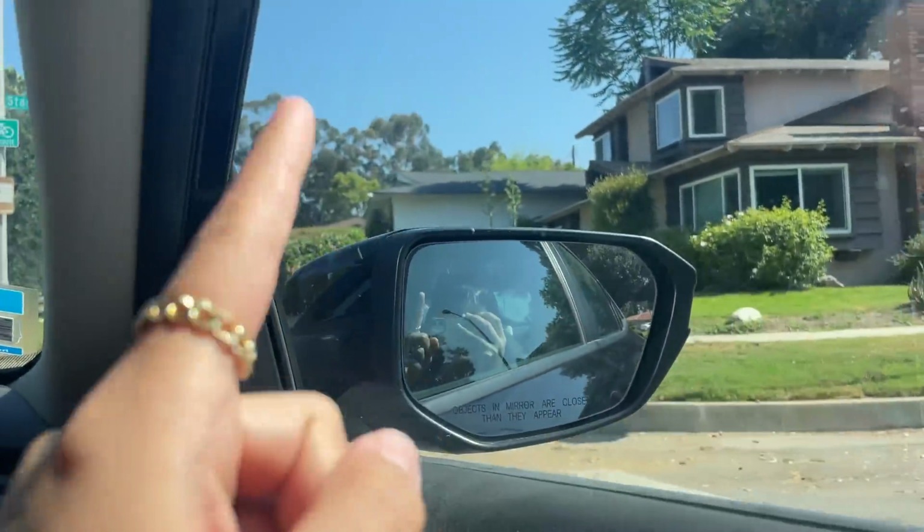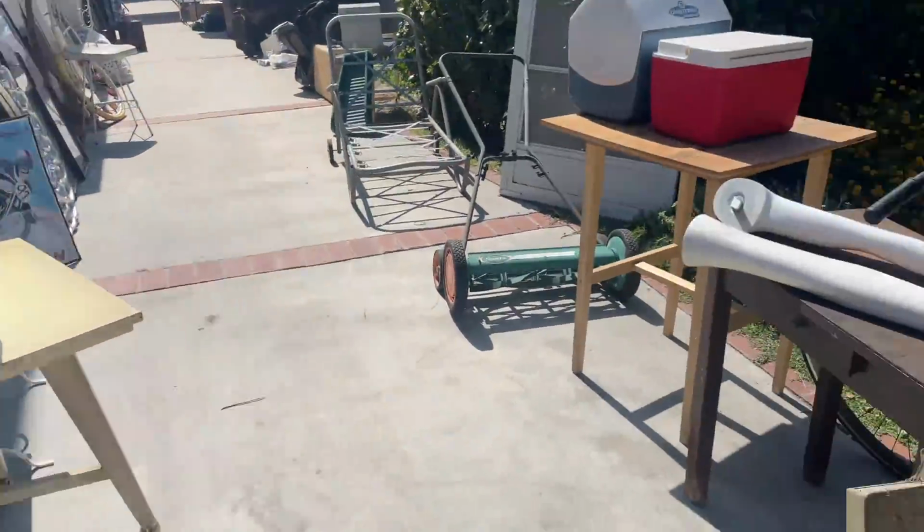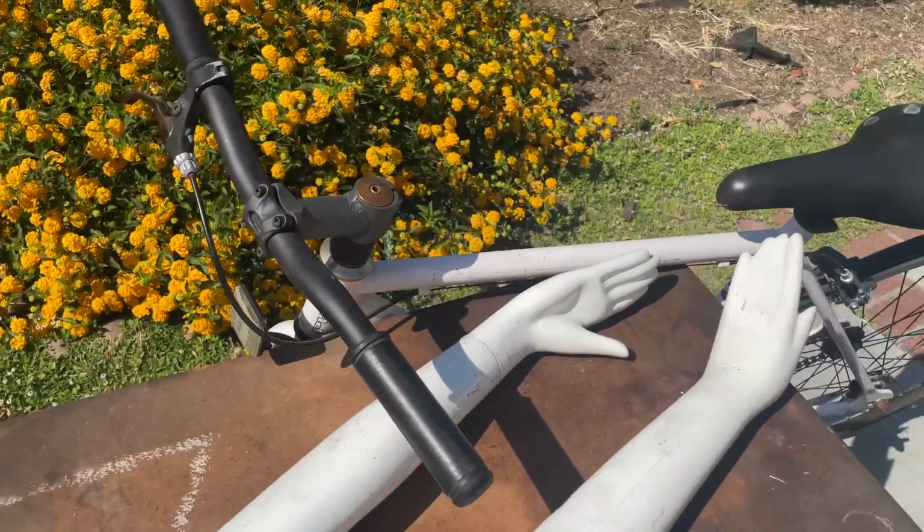Let's go. Y'all, we saw a sign for a yard sale, so that's where we're going right now. There it is. Hopefully it's a good one. Fingers crossed that they at least have some sort of cute clothes. Oh, they got some hands. That's kind of fun.